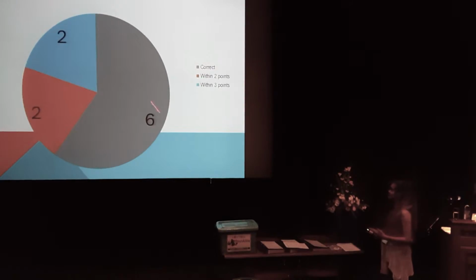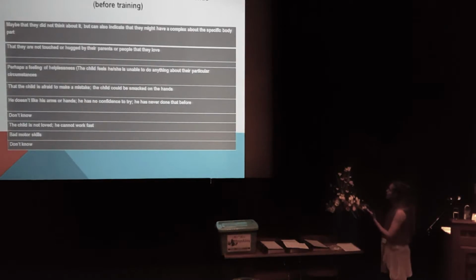And afterwards, 6 had it correct. 2 of them had within 2 marks, and 3 had within 3 points. So they showed that they had more knowledge about it.